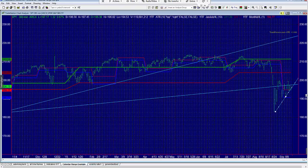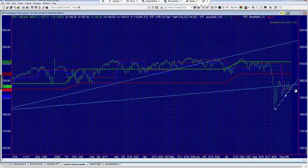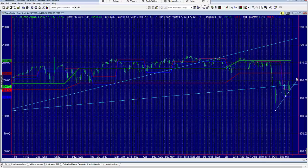And as you can see, this red here is the calendar range high, the 1 month, or the first day of the month of September. We're trading above it so far, although we're not really in the clear, because we'd like to at least get back above that 204 level, which is the 6-month calendar range as well. So definitely the jury is still clearly on the negative side here. Momentum, trend, all that stuff has shifted to negative.